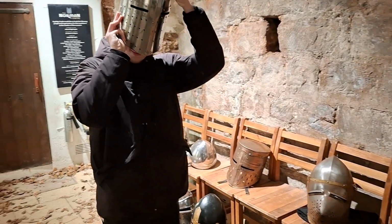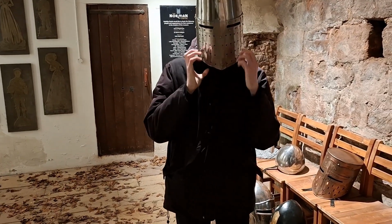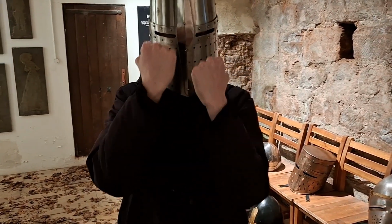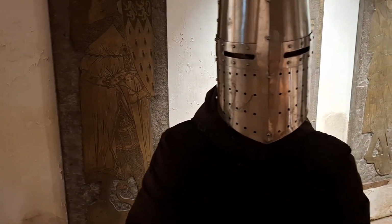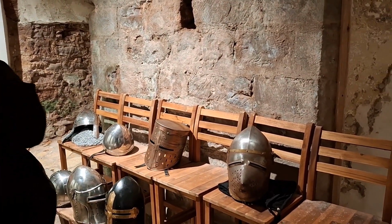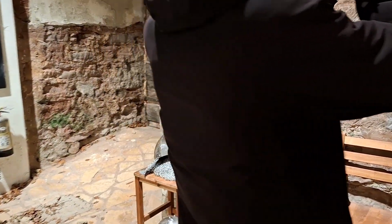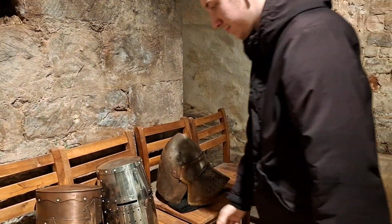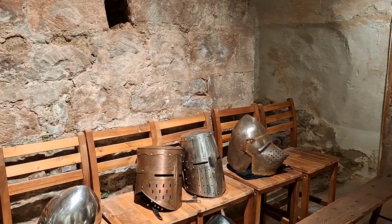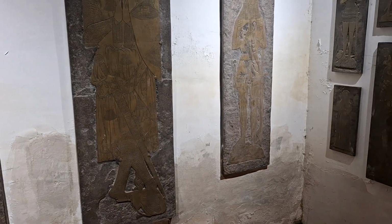Okay, now we've just been let into the keep, because you have to go to the hotel reception and somebody will come out and unlock it. As you can see, Simon's trying on the military helmet, which we've been assured all of these are genuine. But they do look suspiciously good nick, like nobody's ever taken a sword or a lance to them. No dents. And on this, at least it's just been repaired.